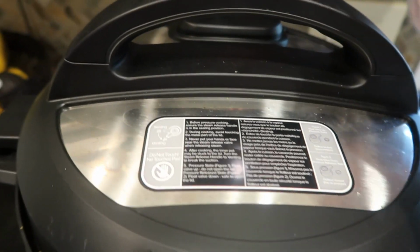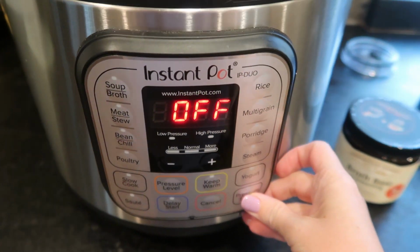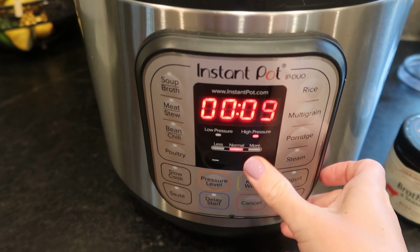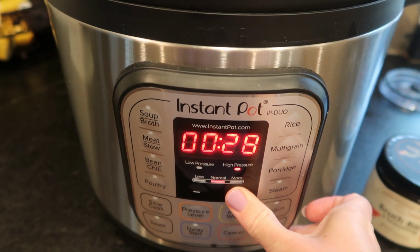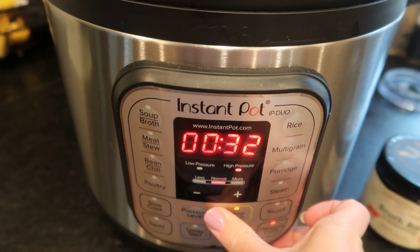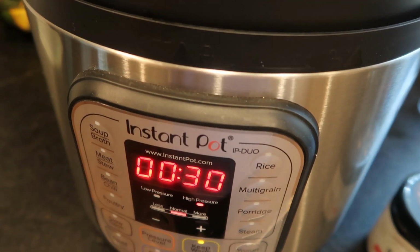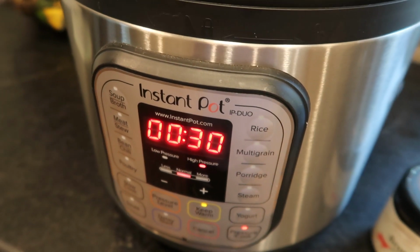Pop the lid on here. I'm going to set it to seal, and I am actually going to pressure cook this for 30 minutes. I want it to cook to the point where it is really tender and I can shred it with a fork. So it'll take a few minutes to come up to pressure. I'm going to let it pressure cook for 30 minutes. I'm going to let it natural release for at least 10 minutes, and then I will do a manual release and we'll see where we are.